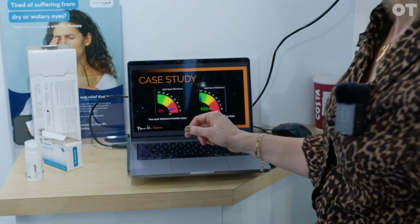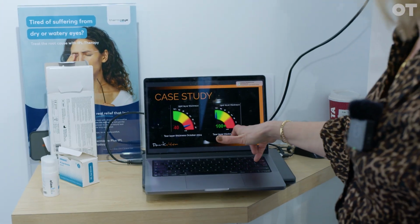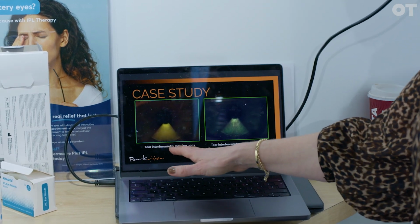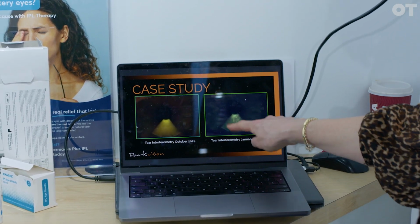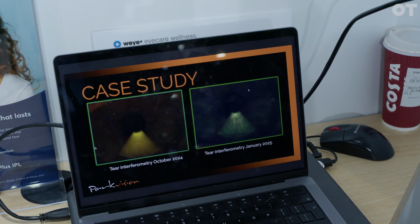This is a patient using my diagnostic kit. You can see how poor the lipid layer is, and this is after using the Thermaeye. This is a really thin, very poor lipid layer. And afterwards, you can see all the oil on the surface. So that's a before and after a course of treatment with the IPL.